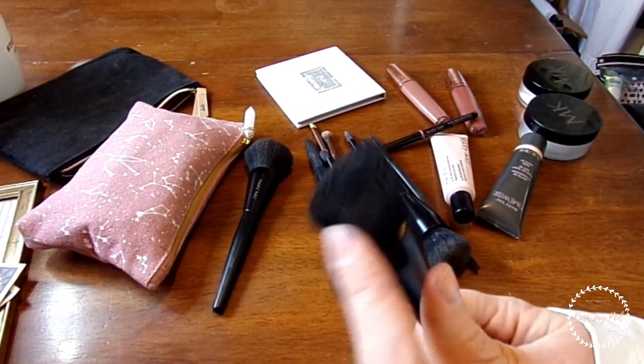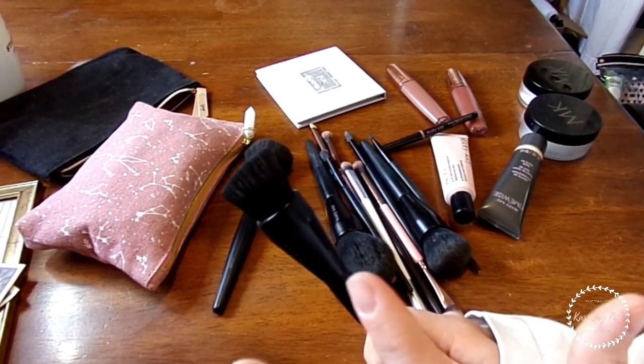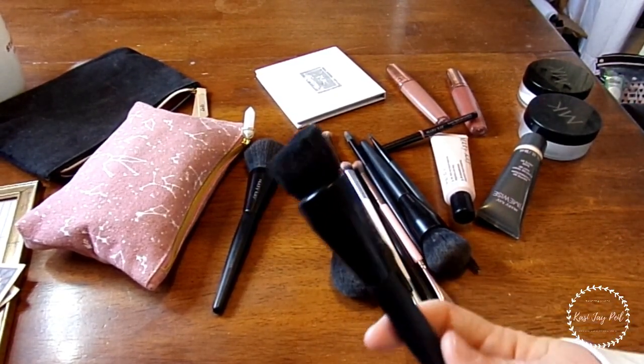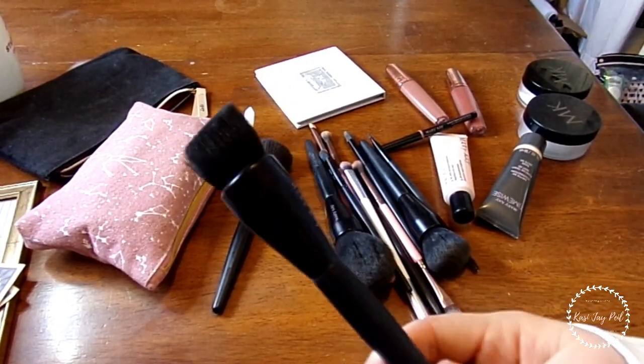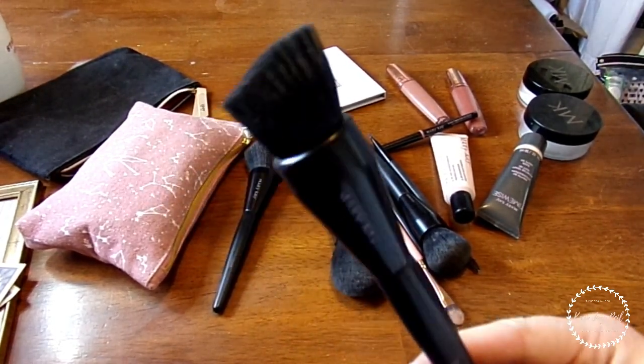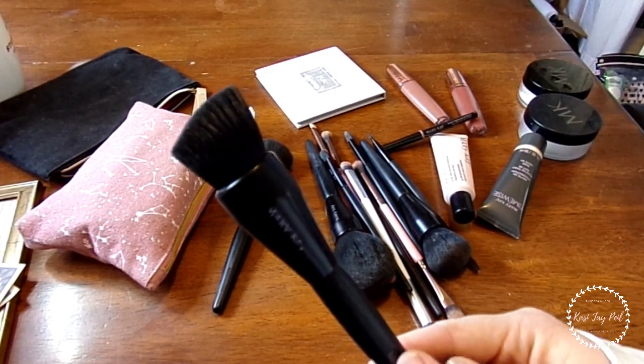But this foundation brush, literally, I have tried so many brushes. This is so good. I haven't tried It Cosmetics, so maybe It Cosmetics. I've heard people say their brush is really good. But this foundation brush is a forever for me. I will always own and repurchase this brush.